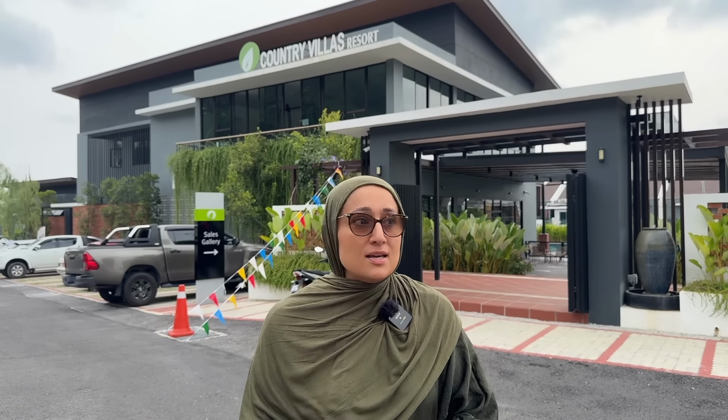I'm excited because I'm here at Country Villa Resort and I'm getting my key in 2 weeks. Well, that's what the solicitor told me. Now, if you remember the last time I was here, I put my deposit down in December last year. Buying a house here is a long process, remember that.